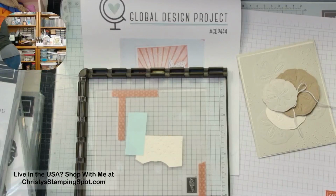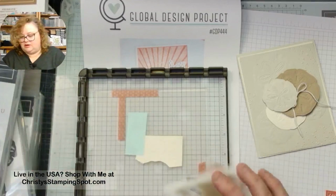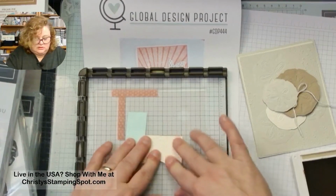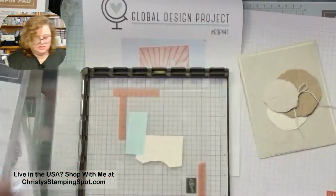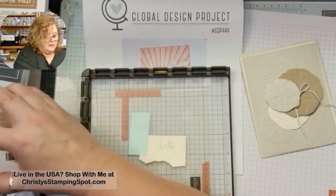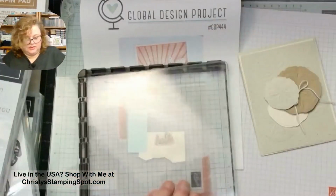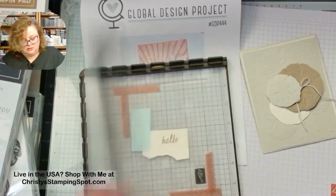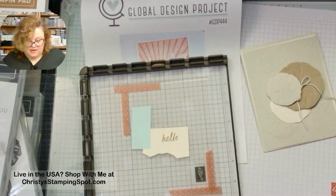Oh, I have pumpkin pie. Let's see, what do you guys think? I think early espresso will be too much. Pumpkin pie might be too much. Let's try the crumb cake, might be dark enough, right? So let's see, it might be too much to put on this. I think I need to re-ink my crumb cake. There we go. But I think that looks nice.